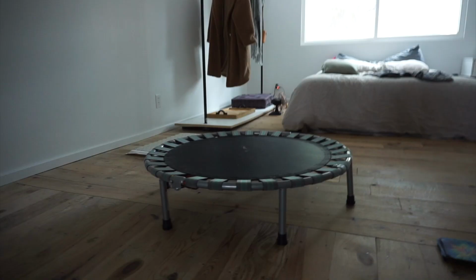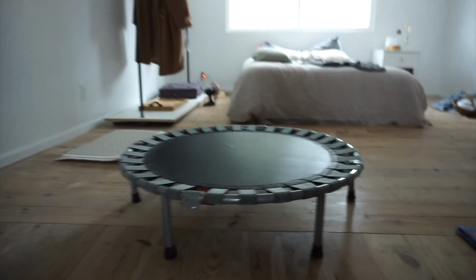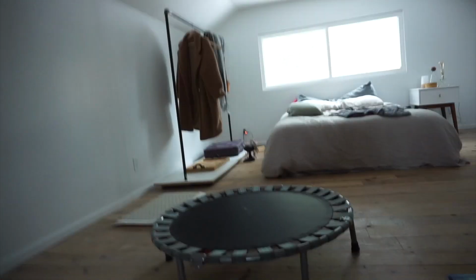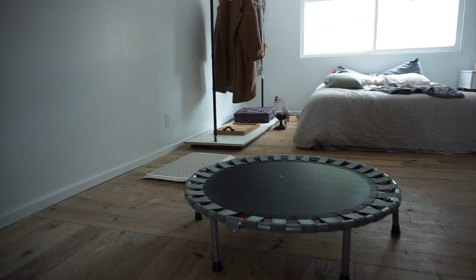So the third and final thing is a rebounder. So it's basically a small trampoline. It looks like this. Maybe that guy I'll show you someday too. But we just keep it upstairs, and it's small enough that it doesn't take up too much space, and we just jump up here. Or in the summertime, we'll take it outside and just leave it out there, and then in the mornings we'll go out.